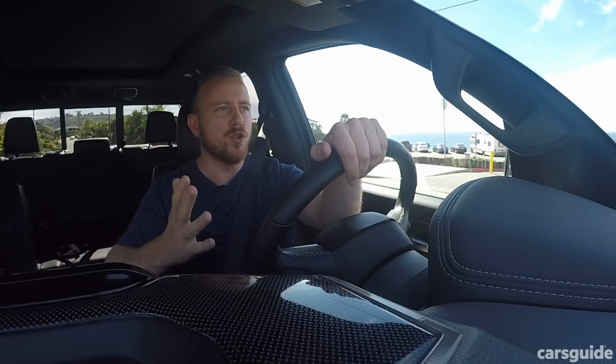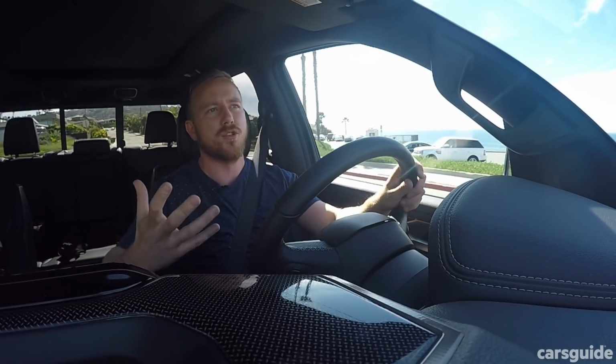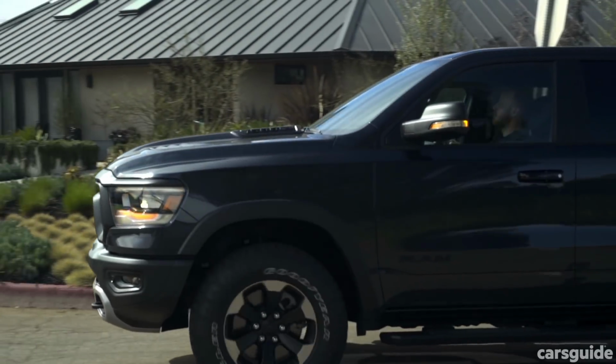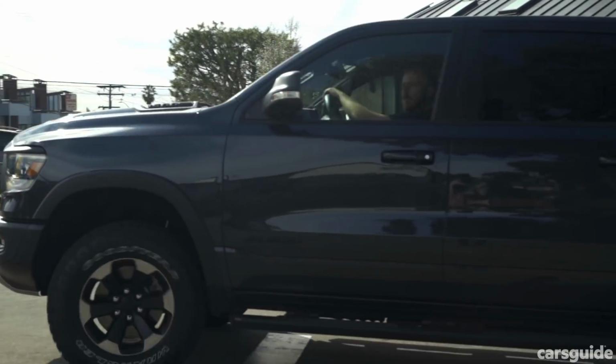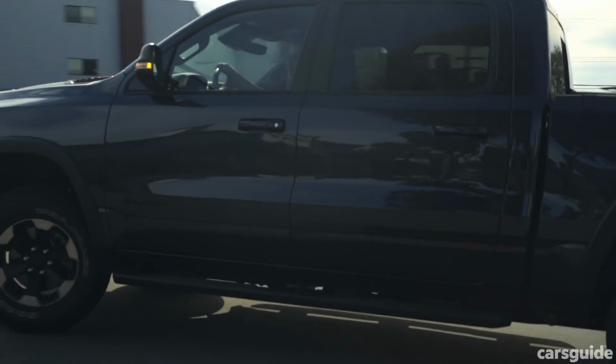I guess the other critical point is that it doesn't feel like a truck from behind the wheel. There's nothing agricultural about the drive experience. The materials are nice, the cabin tech's on point, the gearbox is super smooth. It doesn't feel like you're driving a workhorse. In fact, it feels, dare I say it, almost premium.